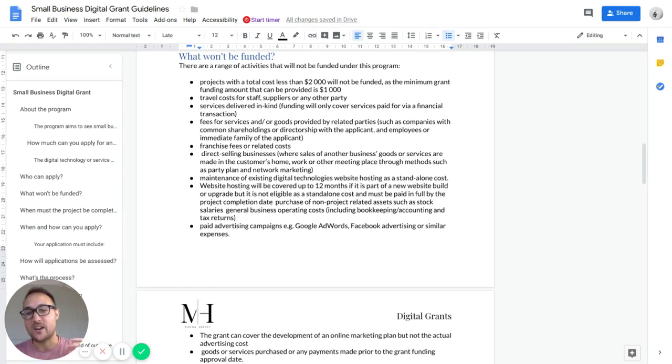So you can't say, all right, in my digital grant, I want $5,000 worth of advertising budget that's going to be paid for by the government. It doesn't work like that, unfortunately. They want it to go to more local businesses. They want it to go to creating jobs in Australia. So that's why they've done that, from my understanding.